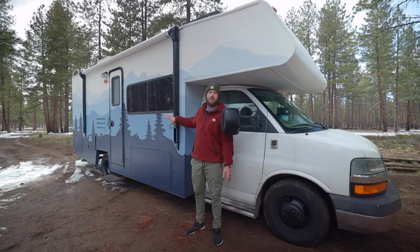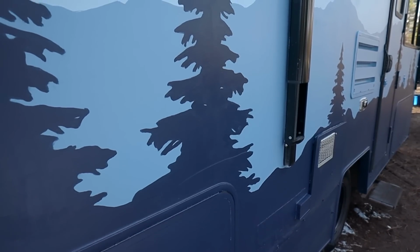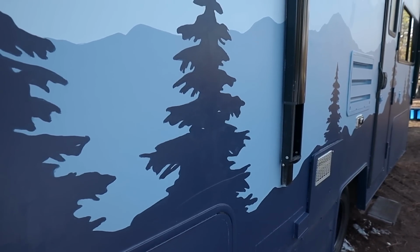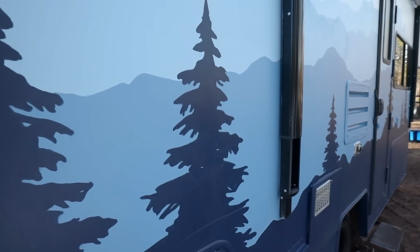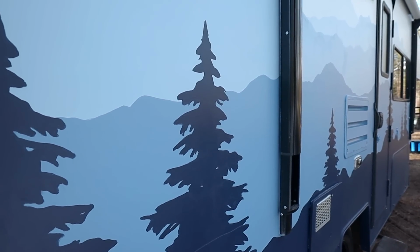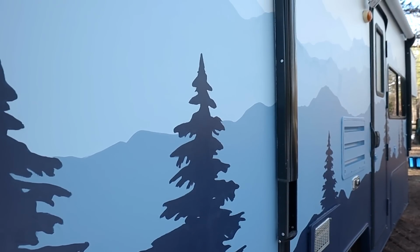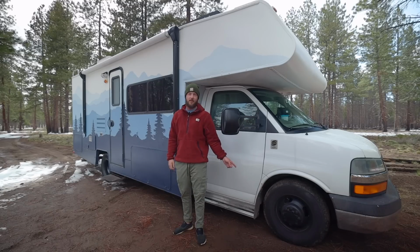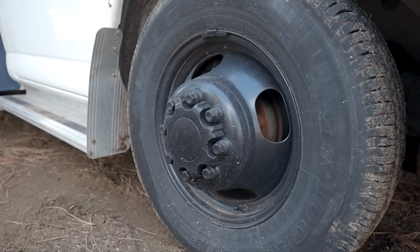So all of the details in the paint job were hand stenciled on, and then we came behind it with paint. The trees, I kind of created a little projector situation and cut out a tree out of cardboard, and then shined a flashlight behind it to get an image, and then traced it with a pencil, and then followed up with paint. We also painted the rims black to just improve the look of those from the stock wheels.